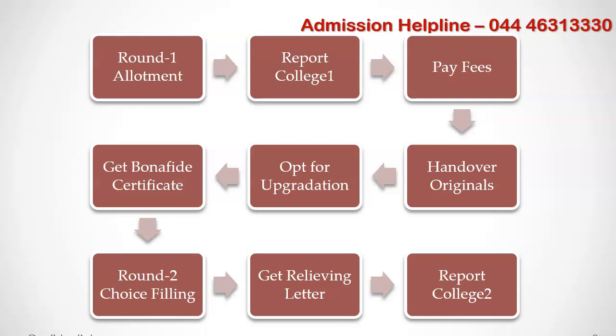First, they need to pay the tuition fees and other fees. You cannot ask the college to adjust the security deposit amount you paid to MCC counselling. Security deposit will be returned by MCC after the counselling gets over. After payment of fees and handing over original documents, you need to opt for upgradation if you are interested to participate in second round. College authorities will update MCC so that you will be allowed to participate in round 2 choice filling.